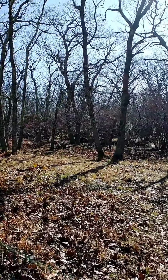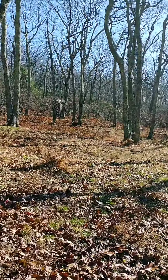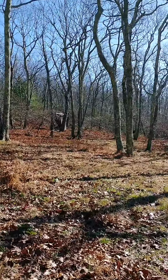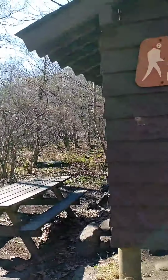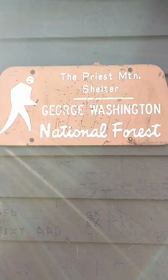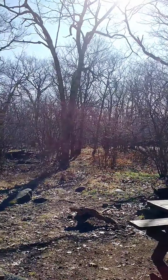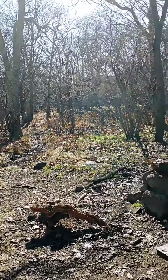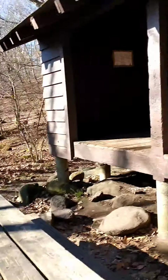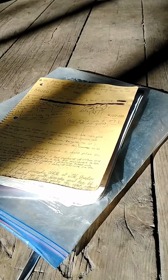Nice camping spots down here too. And look at the little privy. Priest Mountain Shelter. Oh, I didn't know it was Priest Mountain. I just thought it was Priest. I'll have to take a look in there and see if there's any confessions.